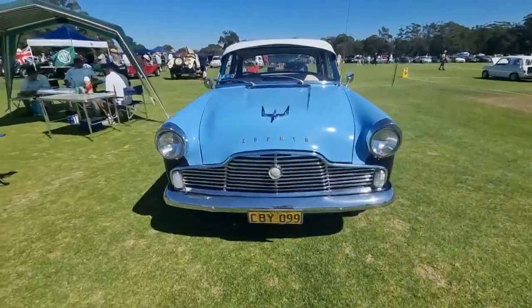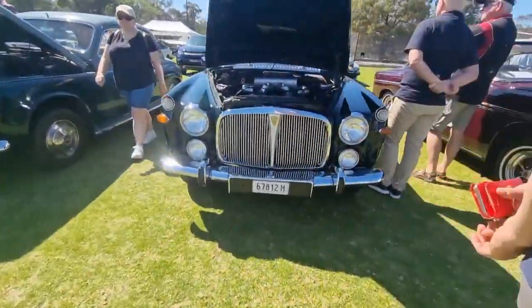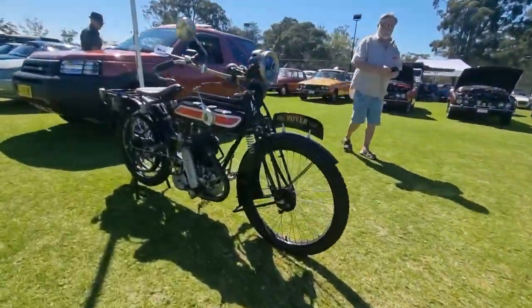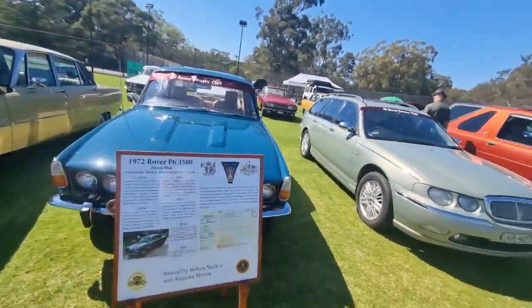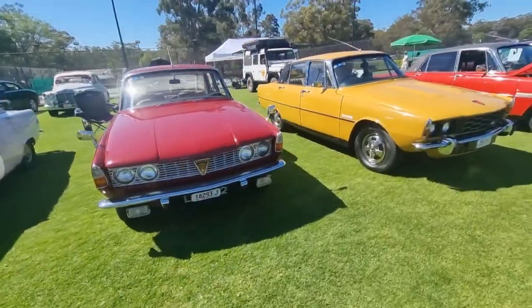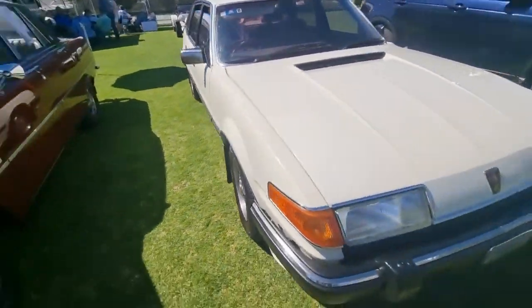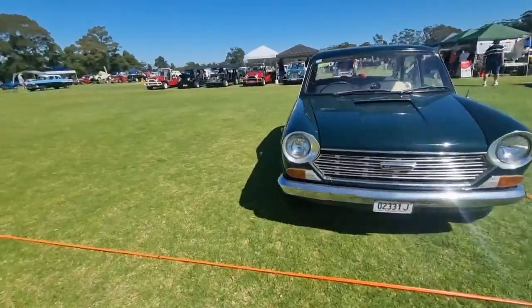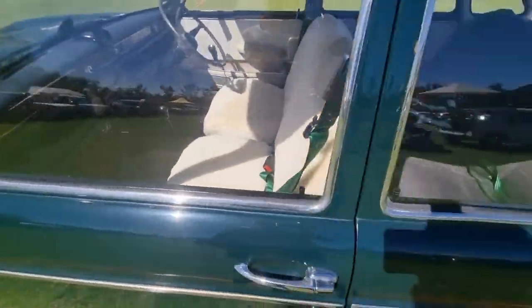Sadly, we paddock bashed one of these ones as a kid. Destroyed it. I trashed one of these as a young bloke. I was always amazed how much interior space these little Boston 1800s had. Bigger than most Commodores.